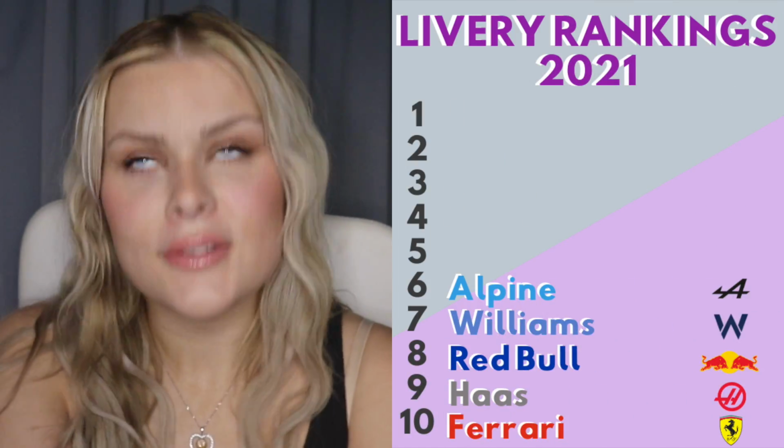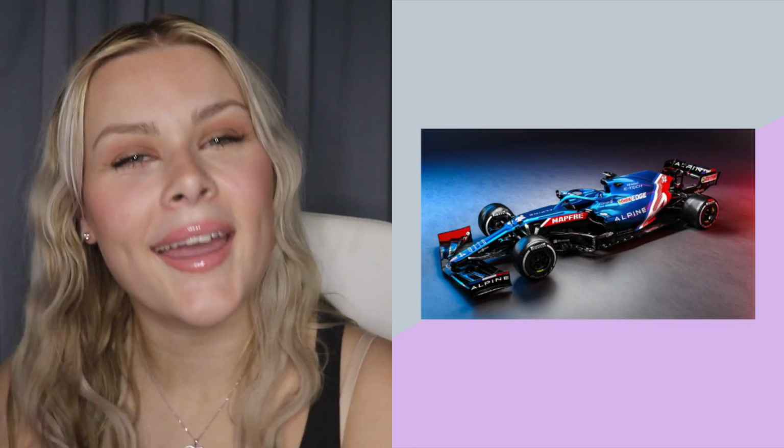Coming in at number 6 is the Alpine. Now, when I first saw the Alpine, I really loved it. We've got a full blue car here and I actually am loving it, but the more I look at it, the more I don't like it. And I think it's because it gives quite a metallic blue off, and I don't like metallics that much. I feel like metallics look a bit tacky. So looking at the car on here, the more I look at it, the more I don't actually like it as much. But it's not bad.